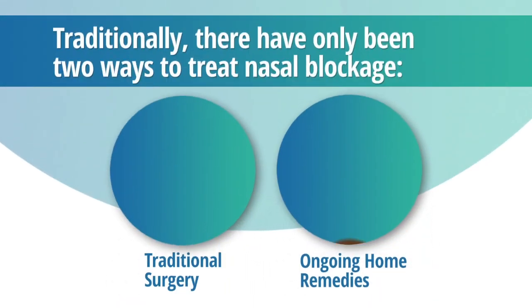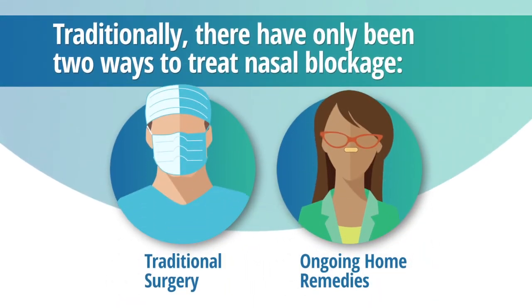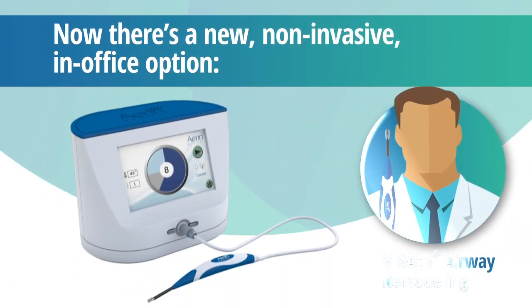Until now, there have only been two ways to treat nasal blockage. Traditional surgery, involving pain, recovery time, and less than spectacular results, and ongoing home remedies with nightly breathing strips, nasal dilators, and sprays that never quite fix the problem. But now you have a third option.